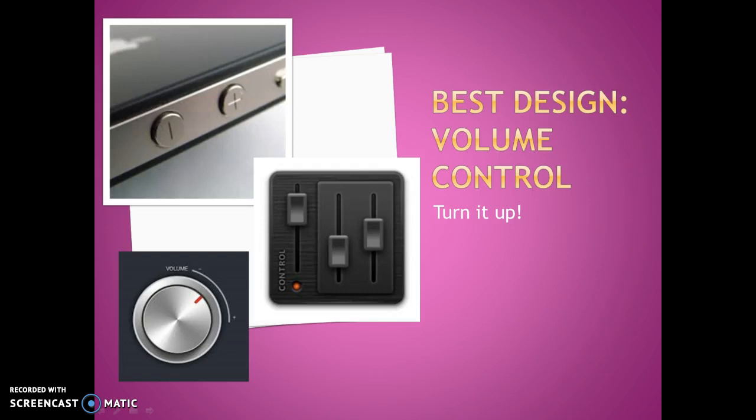Very, very simple, very, very easy to understand, very intuitive for people to understand that a plus means an increase, or if you see this sort of dial that it would be turning to increase it, sliding up turns things up. So no matter the design that you see, there are three very different designs here, yet they are all very easy, very intuitive. So this is one of the ones that I thought of as a best design.